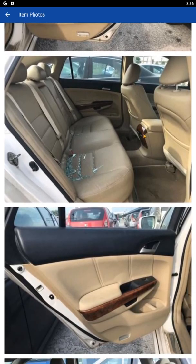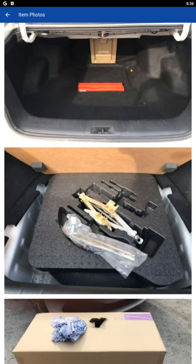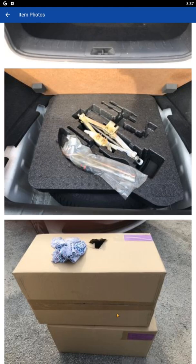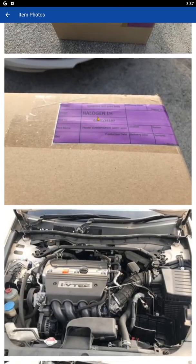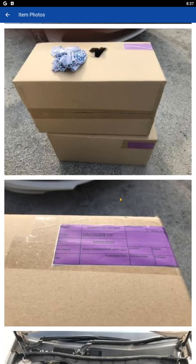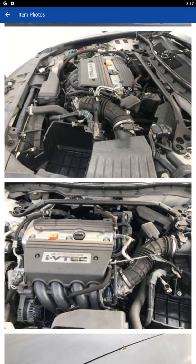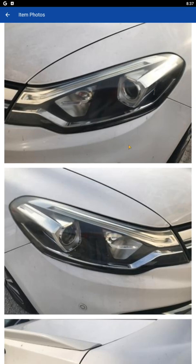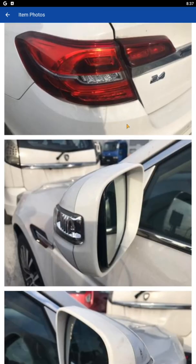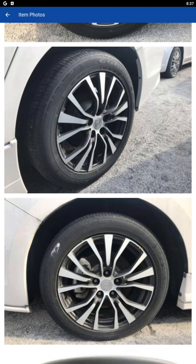The wood trim on the rear aircon vents, again with the busted window. And yeah, so we have a couple of boxes, and it says halogen left headlight, right headlight. Pretty big boxes for the headlights. We got an iVTEC engine with the engine cover, batteryless, and we have the headlights, taillights, side mirrors, all-round disc brakes on 17-inch wheels.